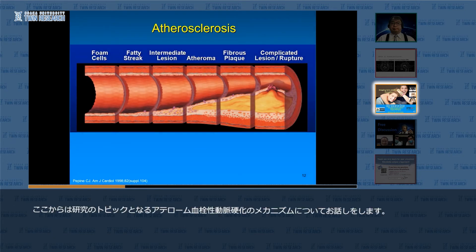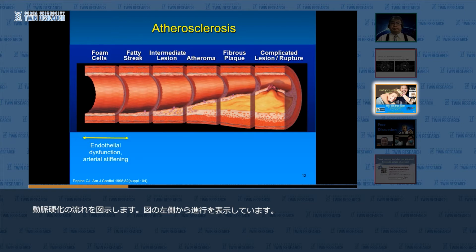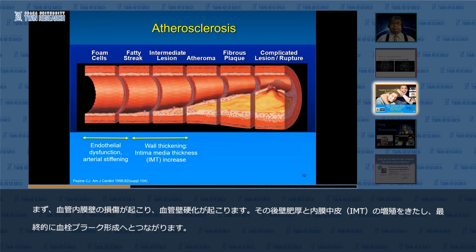In the first topic, we would like to talk about atherosclerosis. Most of our studies are based on this process where the wall of the arteries begins to thicken, and there will be plaque development in the wall. First there is an endothelial dysfunction, and the wall of the arteries will be stiff. This can be measured with various techniques. Then the wall will be thickened, the so-called intima media thickness, the IMT. That's the thickness of the wall in millimeters, and then a plaque develops.